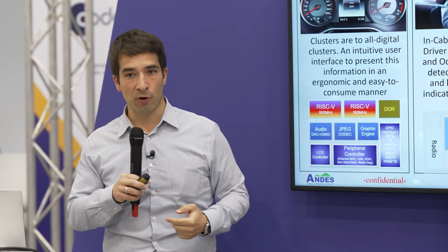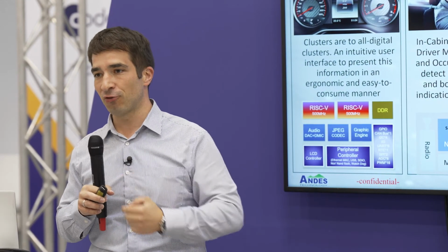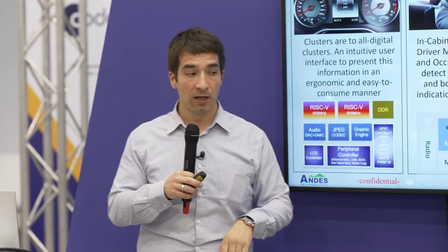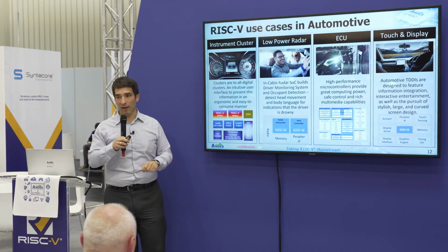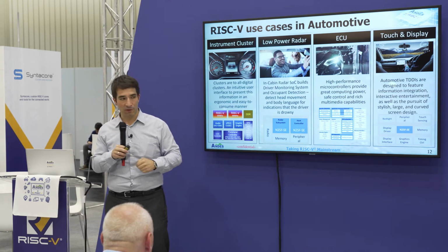Because it also has important information like speed, or if your engine is too hot, and you need to make sure that it's displayed in the correct way. So a functional safety ready core makes sure that if there is any problem, you will get highlighted of this.